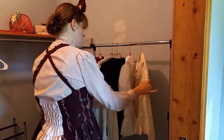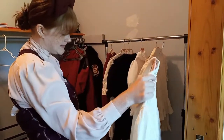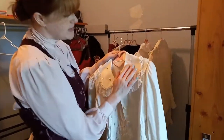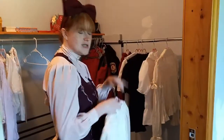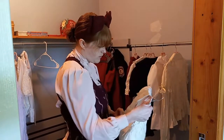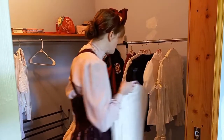I don't think I've actually touched this one since I first tried it on, which is why the tag is still on it because I'm debating on whether I should keep it or not. But this one fits lovely and it's beautiful. It's got these pearl details all across the collar, this beautiful lace. So I definitely think I want to get more of this particular blouse in potentially more colors. I think they have it in black and white. This one's ivory. And then they also have it in purple. So I'm definitely going to check it out and see if I can get more.